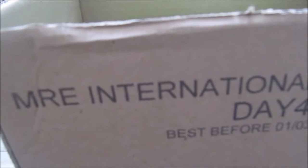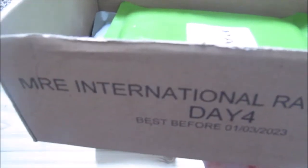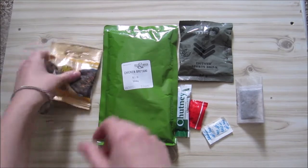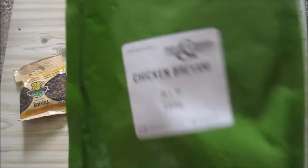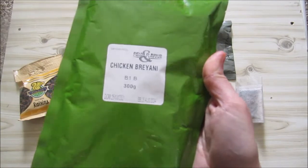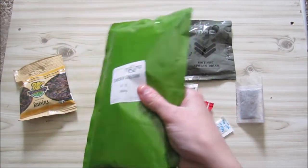So today it is the lunch portion of our MRE International Ration Pack Day 4 back in 2023. I think this was a special pack for the supplier because I couldn't find any reference to the same stuff on their website or in the menus. We've got raisins, we've got biryani, which is sort of an Indian, I'm not sure if it's Indian or Indian inspired dish. It's rice, it sometimes has a bit of a burn, and it sometimes uses a spice that tastes very similar to cinnamon. It depends which flavor they have.